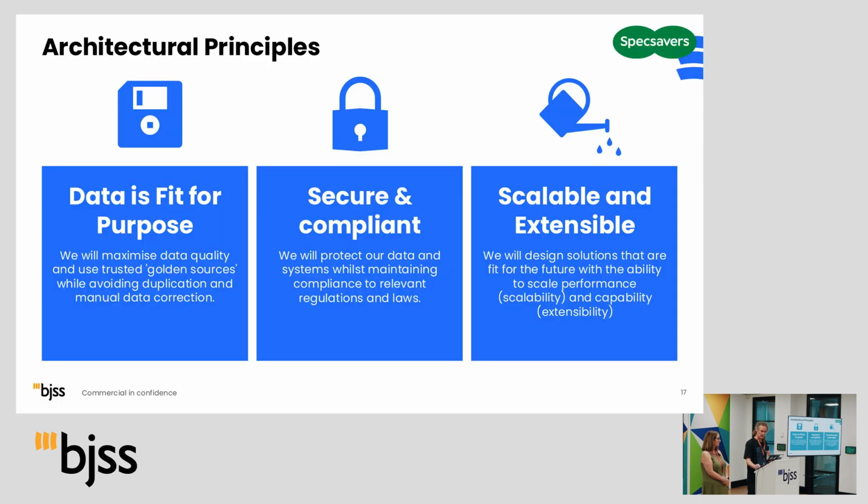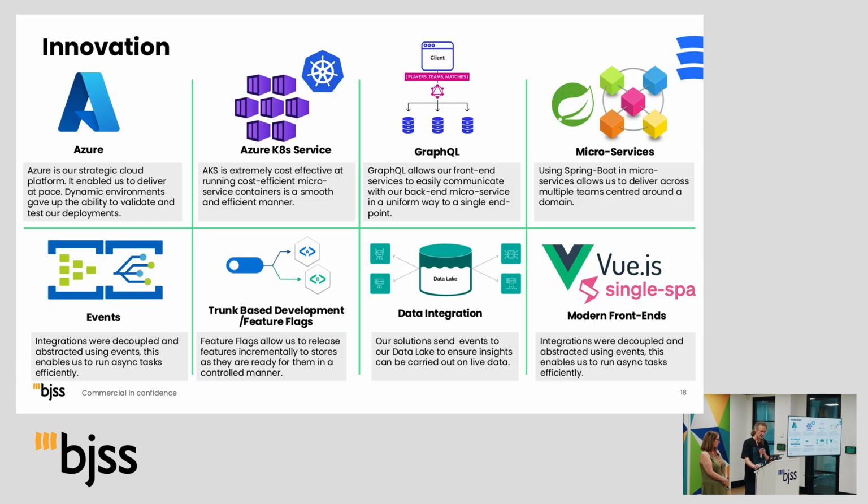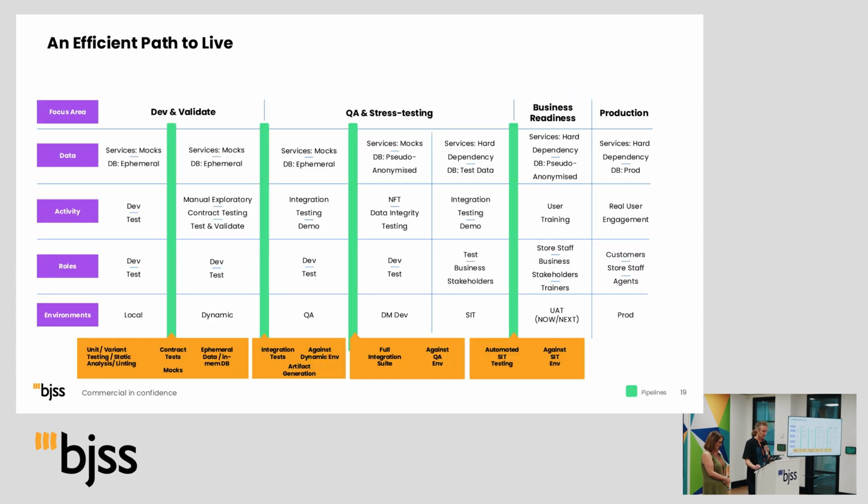So how are we going to look at developing this solution? We built it on these brilliant architectural principles that were come up with by Specsavers architects. It's very much collaboration between us and Specsavers teams. And we looked at how we could adopt cloud innovation. And these are some of the tools that we picked up along the way. Some of the techies in the room will be quite familiar with a lot of them, but we're really future-proofing a lot of the tooling and the processes that we did in order to get engineering built and then released into the various environments and markets that we needed to.